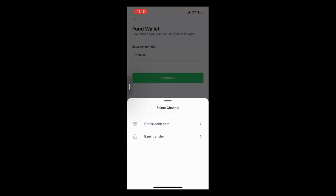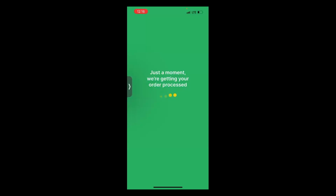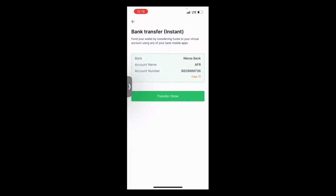But if you do not want to use your credit or debit card, you want to use bank transfer, you just need to click on bank transfer. Then an account number will pop up on your screen.